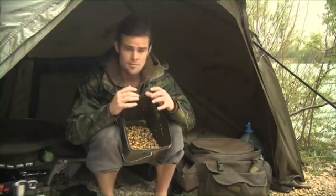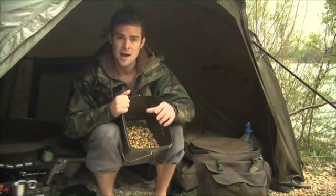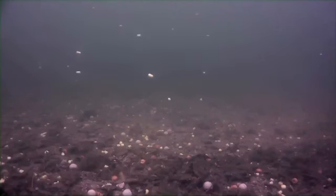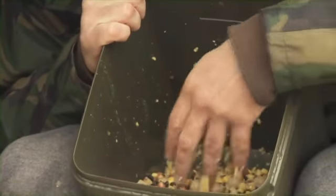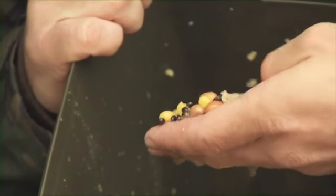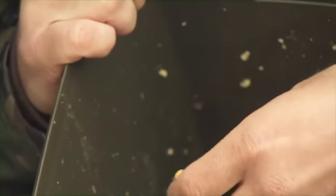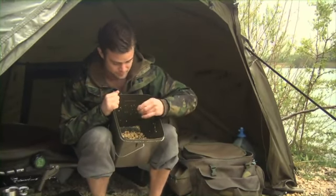By doing this, it makes them a lot more susceptible to picking up your hook bait and making a mistake. Now, I'm using a theory that I've learnt from many underwater experiences, and it's called the buffet theory. Basically, all that is lots and lots of different baits. It's just a mixture of particles. There's all sorts in there. There's different shapes, different smells, different tastes, and the carp absolutely love it. It basically stops them from becoming preoccupied on one particular bait.